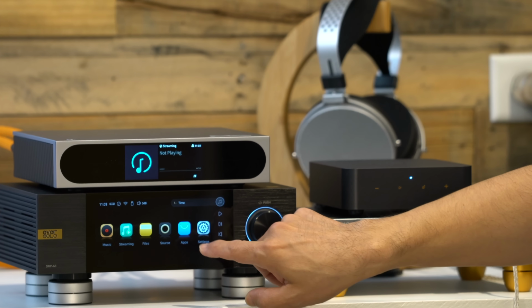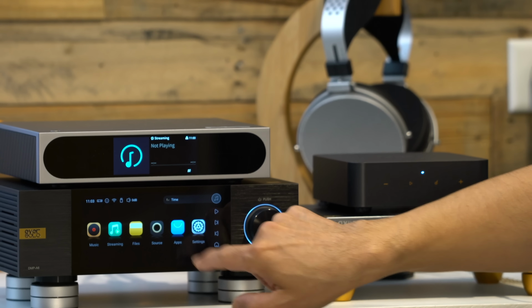Price and sound quality, if you want standalone streaming, I will say EverSolo DMP-A6 is the number one spot, Matrix Mini i4 is number two, and WiiM Pro is number three for standalone sound quality. But in terms of usability, WiiM Pro is number one, and EverSolo DMP-A6 and Matrix are tied at number two, because they are about the same.